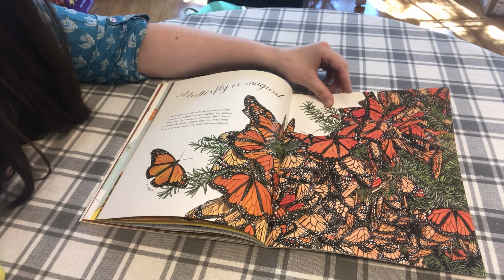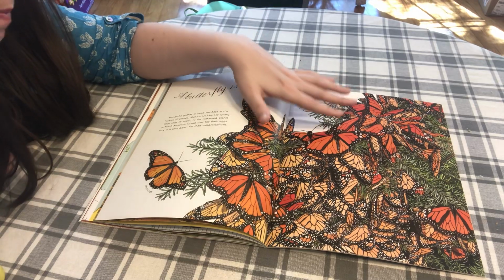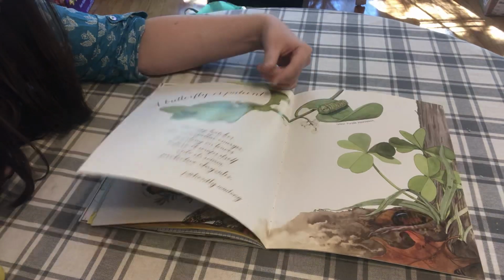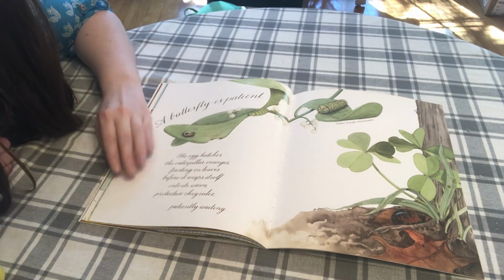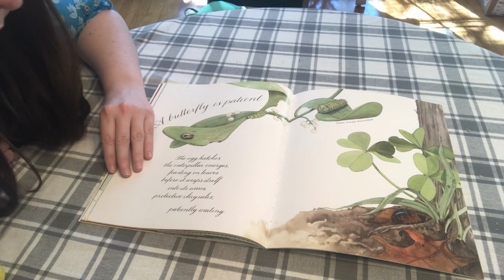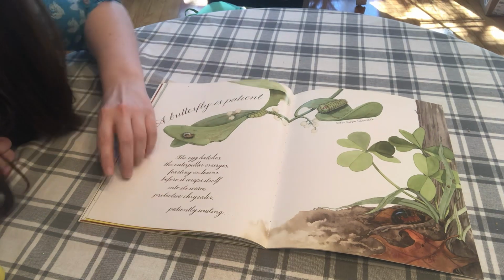Now it is time again for their metamorphosis. So now the butterflies have landed in their warm home in Mexico, and they're going to grow their cocoons and lay their eggs. A butterfly is patient. Oh, we're back at the beginning again. The egg hatches, the caterpillar emerges, feasting on leaves before it unwraps itself into a warm, protected chrysalis, patiently waiting.